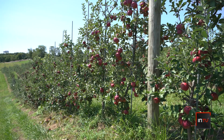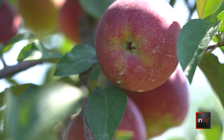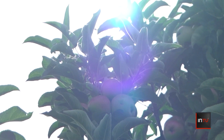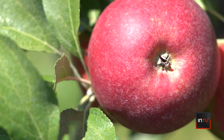Oh, absolutely, yeah. We're definitely watching what he's doing. Butler has to pay attention because this is his livelihood. Gosh, we've had the earliest seasons ever the last couple of years, it seems like. You can lose the whole crop on one cold night in April. Temperature fluctuations. Then there's the heat in the summer to deal with. If it gets too hot, fire blight can be devastating. He says all of it underscores the threat posed by climate change.